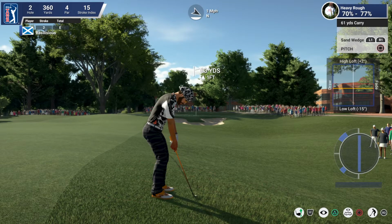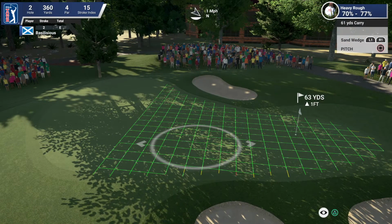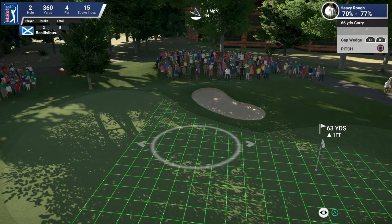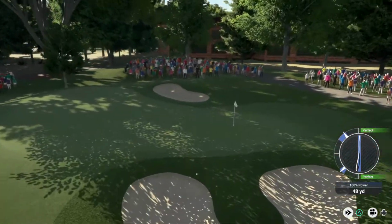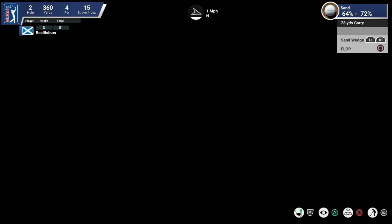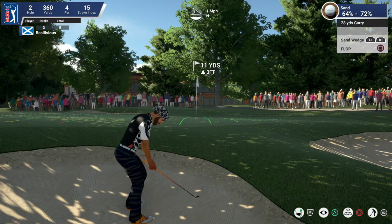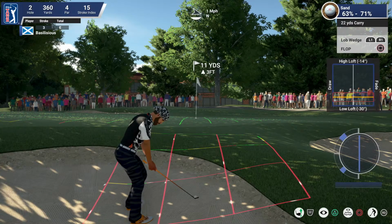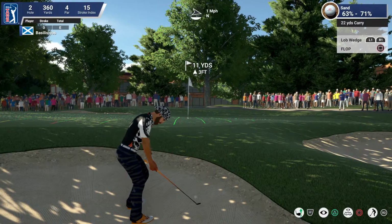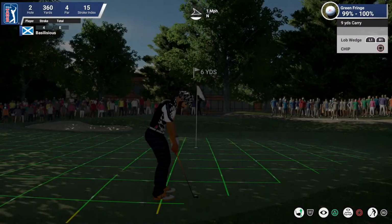Can't see him being very happy about that. I think I've done that every single round, and that's going to move off the bank. So, up on that, a bit more carry. Yeah. Ah no! Oh no! Right, that's for a par.